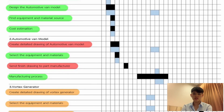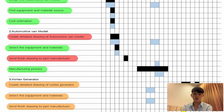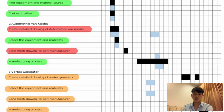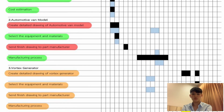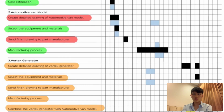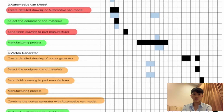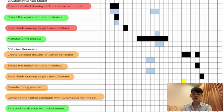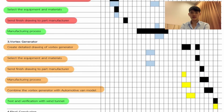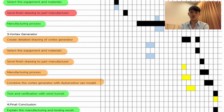And next, the vortex generator implementation. All processes of vortex generator manufacturing are faster than we thought, which put the vortex generator implementation ahead of schedule. And next, the verification and testing process. Even though the vortex generator was done faster than we planned, we had already reserved the testing day for the wind tunnel, so testing and verification are going as we planned. And next, the calculation, discussion, and conclusion of the research follow the plan.